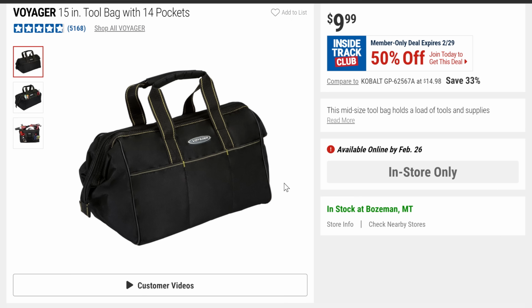The Voyager bag, half off. Come on, it's $5. I love these bags. I don't think you can have enough of them, honestly. They're available in-store only, though. That's kind of a bummer, though.